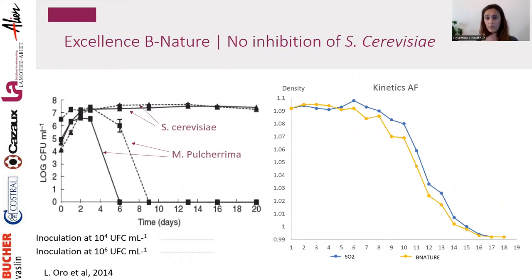Then we want to make sure there is no inhibition with Saccharomyces cerevisiae. So for this, you have two graphs here. The first one is looking at two different dosages of inoculation, and we are looking at Saccharomyces cerevisiae on the top and Metschnikowia pulcherrima at the bottom. You can see after about 3 to 4 days, Metschnikowia pulcherrima is decreasing, the population is going down because Saccharomyces cerevisiae just took over the fermentation, and the B nature is not resistant to alcohol. That's why it doesn't ferment. It's actually dying at 3% alcohol.